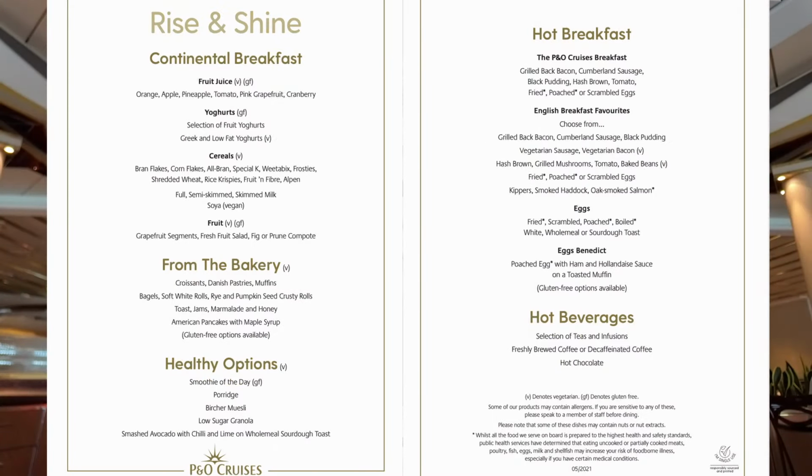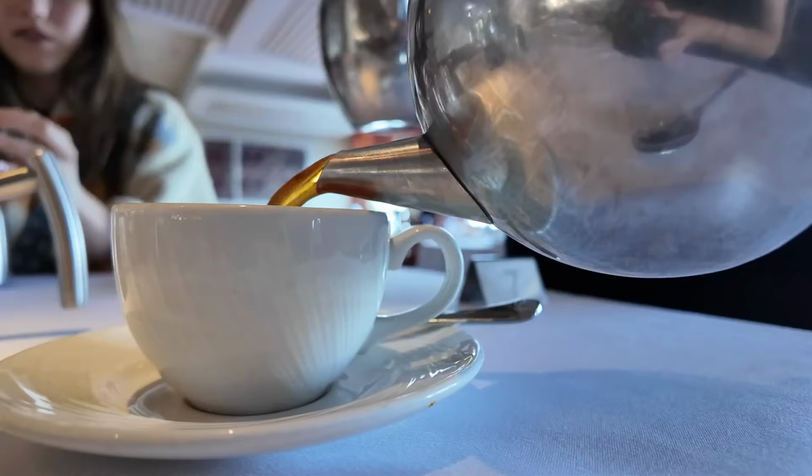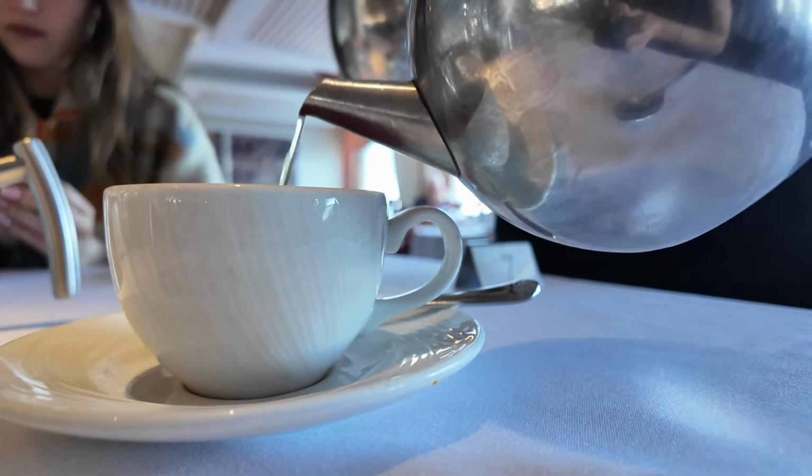So here we are at breakfast. We've come to the main dining room for our breakfast this morning. We got in the queue, it was 8:30, breakfast finished at 9, and we wanted a table for two. When we got there, we were given a pager to come back when the table was ready, but it only took 5 minutes. We weren't waiting long at all, so now we've got a table for two, which we prefer every morning. I've ordered some bircher muesli and some hash browns, which are really good on P&O, mushrooms and beans, and a couple of croissants.